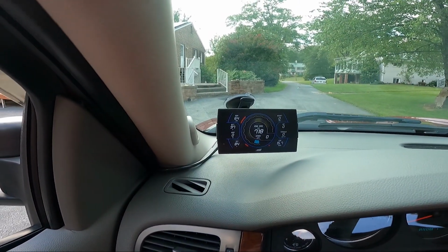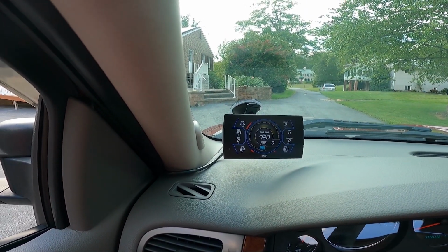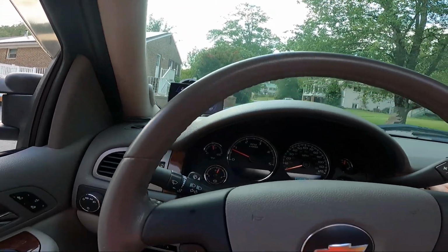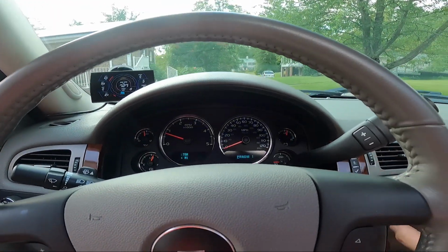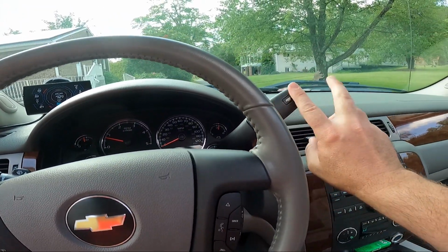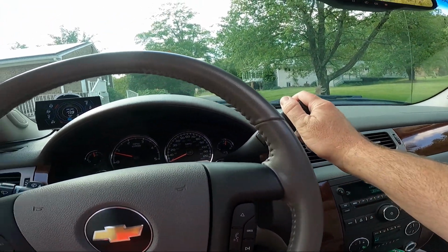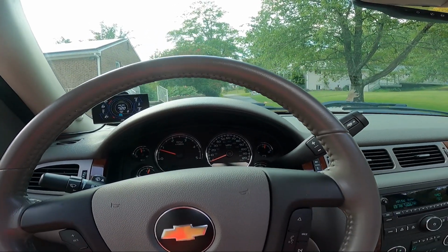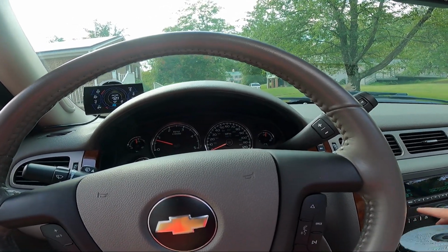I do have my Edge CTS3, which I will bring you a full review on, I promise. And then just a few other little things. It's got the Allison, I will say Allison branded for all you people out there, 6-speed, which is a great transmission, I think.